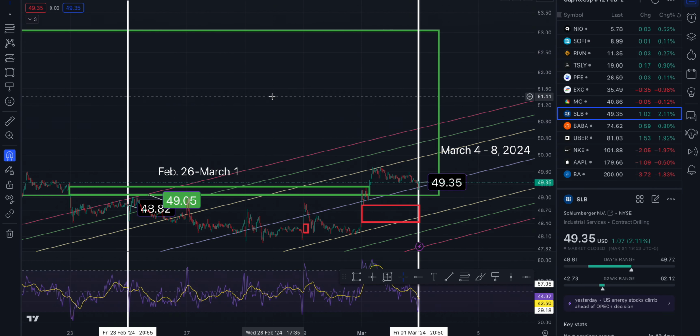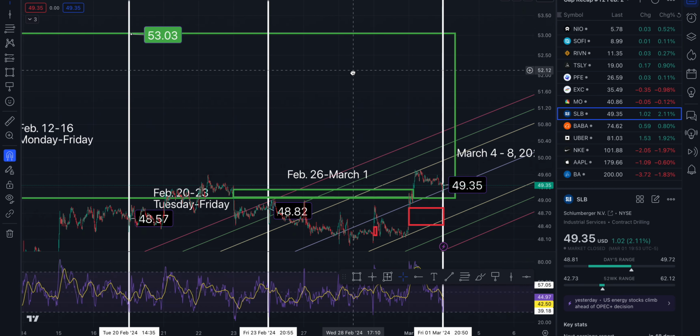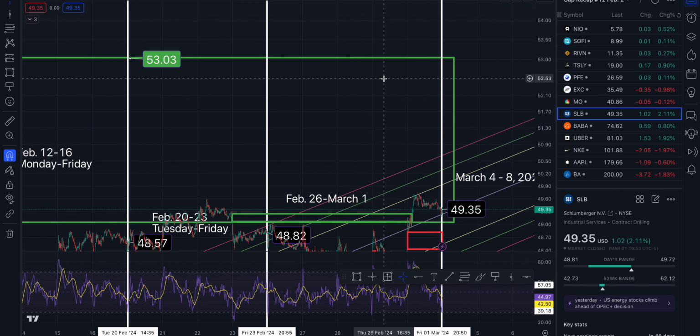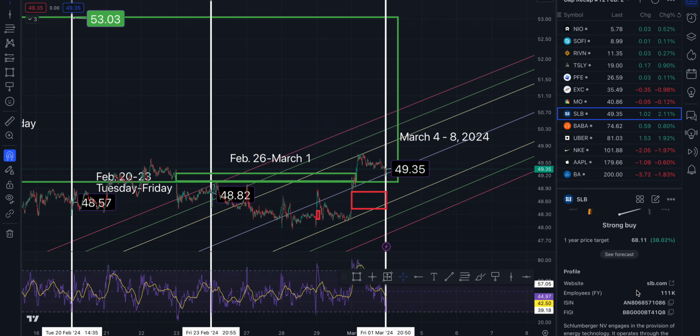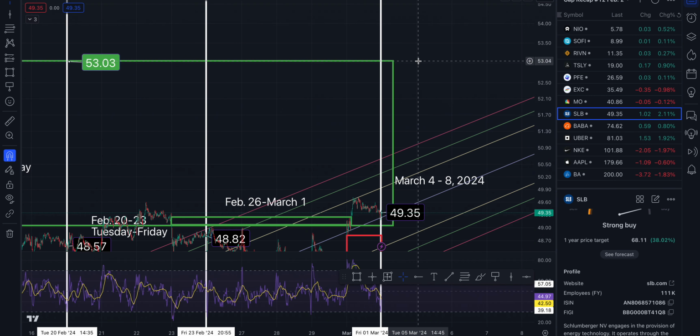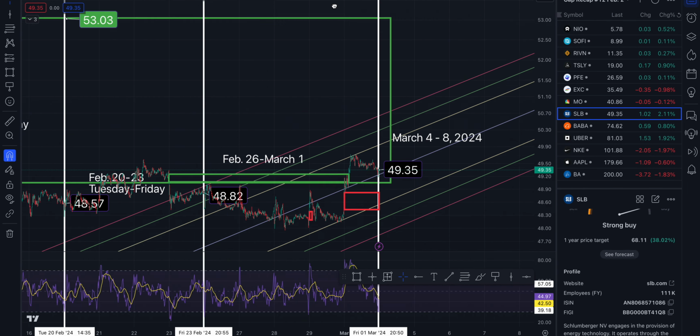Still in play. I'm gonna just erase this because it's too many gaps right here close to each other. It gets wonky. 53.03 to the upside. So that's a nice return. Another 38% return at $68. I'm going to take it right now to 53. That's all I'm tracking. Yeah, that's it.